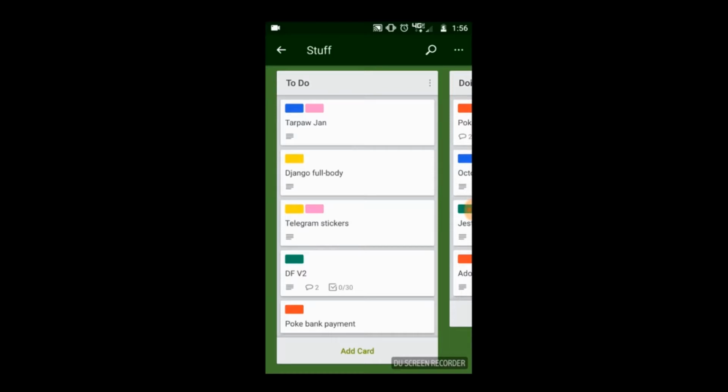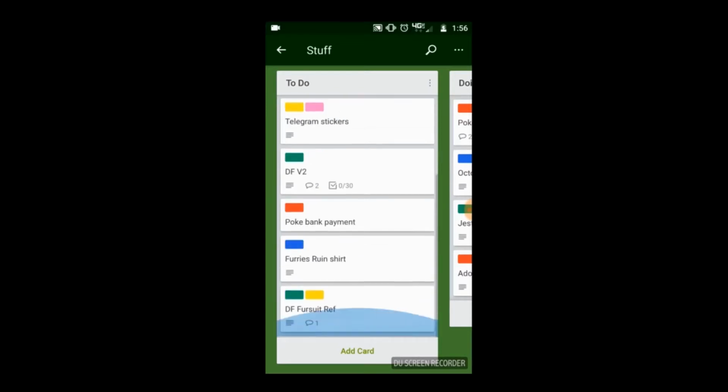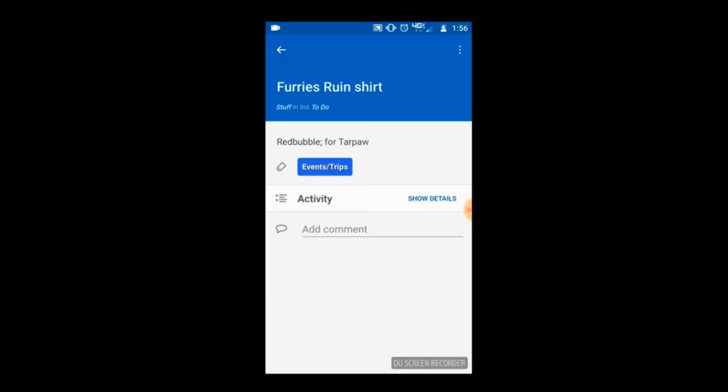Tarpaulin January, that's in January of next year. I do not need to worry about that right now. And these are ways that you can kind of organize yourself, thinking about it this way. So the priority things also really, really help. And then certain things, just like the Django Full-Body, don't have any priority at all because I either don't know their priority or there just isn't one.